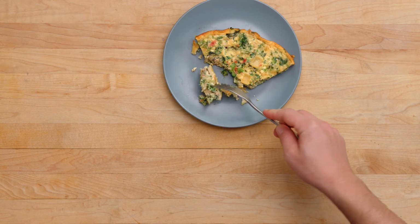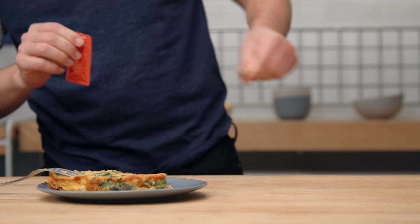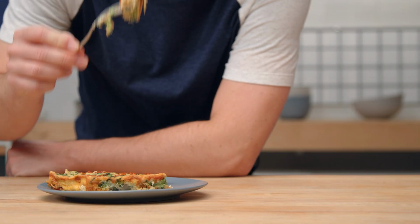It's my leftover pasta that I'm tasting. It's so good. How about a little package of hot sauce? Get a little hot sauce on there. Look at that.